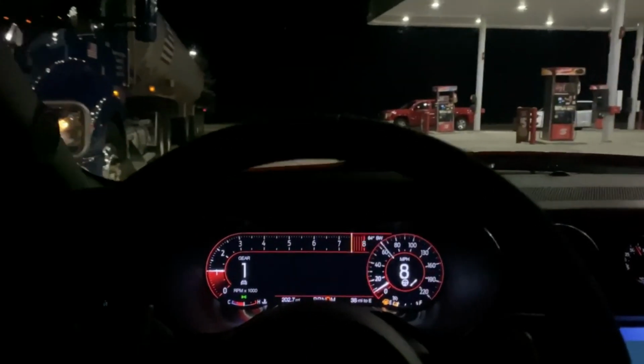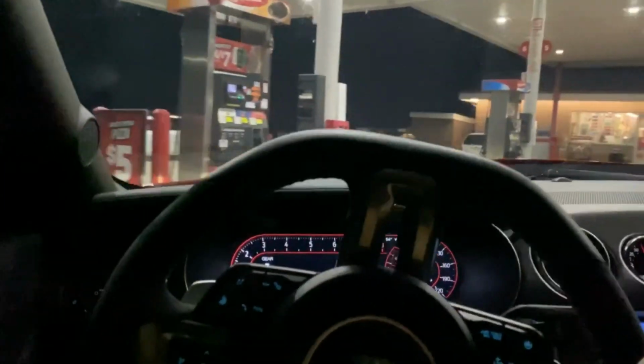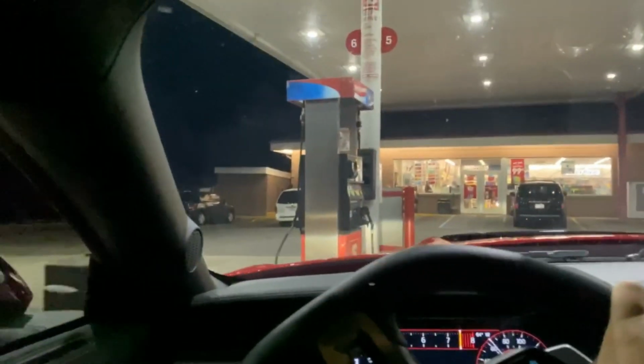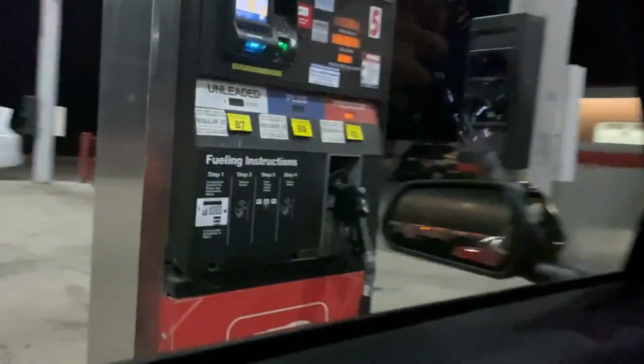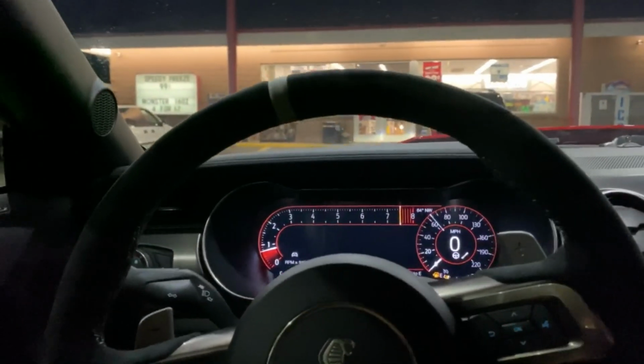Second fill up in the GT500 since I bought it. The first fill up was at the dealership in New York, and it's actually technically my first fill up for me. What is it, $275 for 93? Wow, that's cheap. That's super cheap.